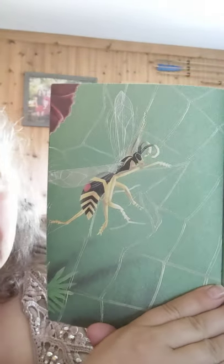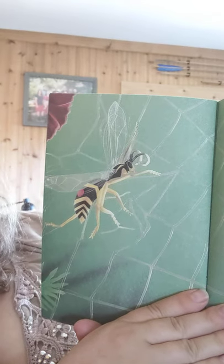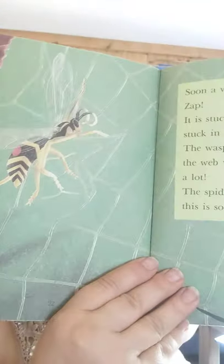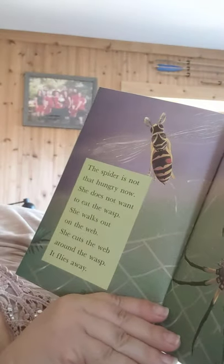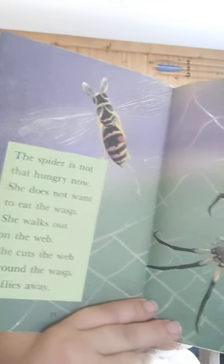Soon a wasp flies by. Zap! It is stuck in the web. The wasp makes the web wiggle a lot. The spider can tell this is something big. The spider is not that hungry now. She does not want to eat the wasp. She walks out on the web. She cuts the web around the wasp. It flies away.